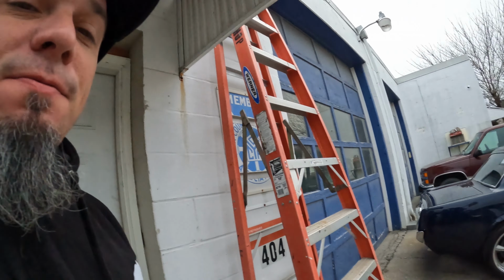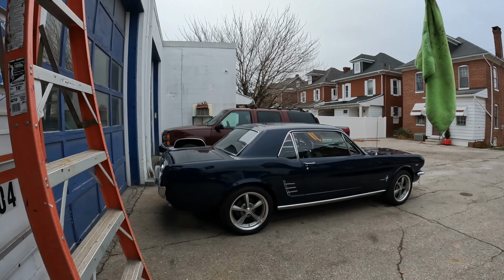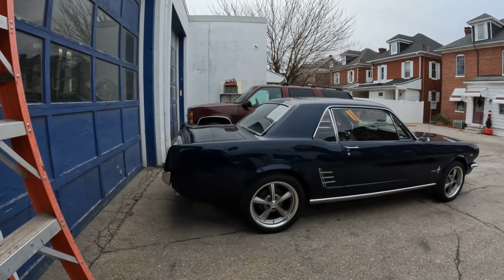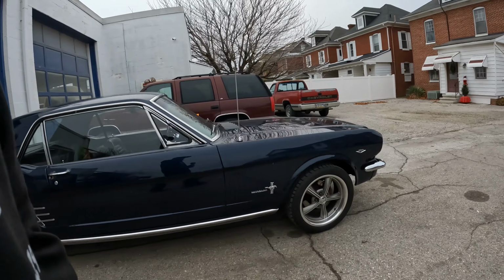What's up? It's morning, and if you look at it, it's snowing. I don't know if you can see it, but it's freaking snowing. Got this '66 Mustang in here. Guy, we've done some work to it before.